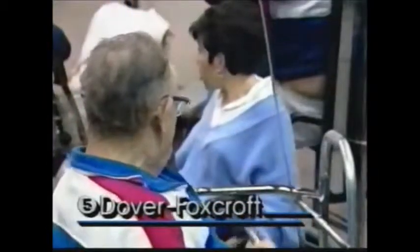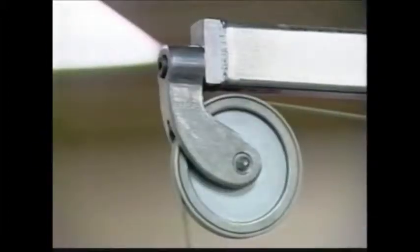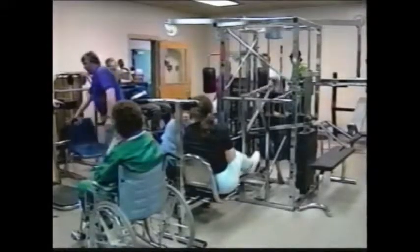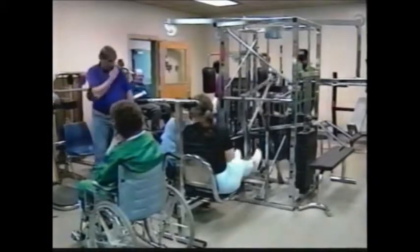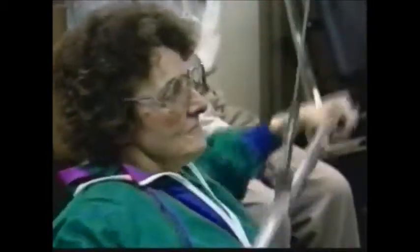This corner of Dover Foxcroft's YMCA is a little easier to use tonight, and that's good news for the 50 members of the Physically Challenged Club who exercise here every Monday and Wednesday. Thanks to 7 engineering technology students, Juanita Strout can now easily work this station. She has multiple sclerosis and fibrositis, and her doctor tells her, do everything you can do. You couldn't have done this just a few hours ago.